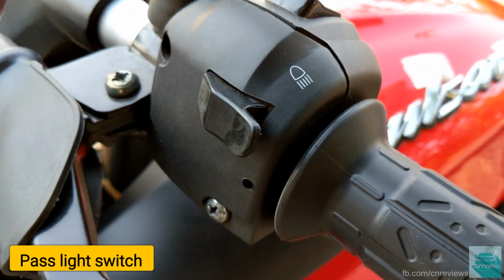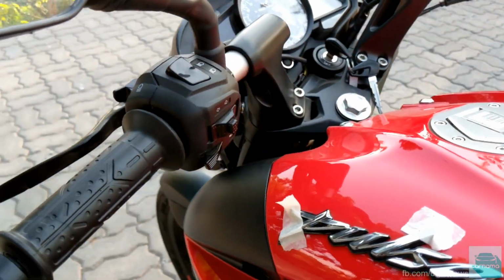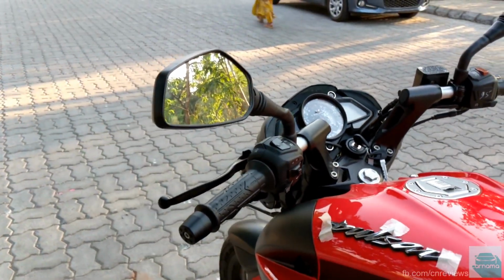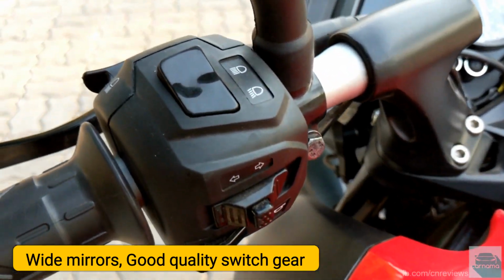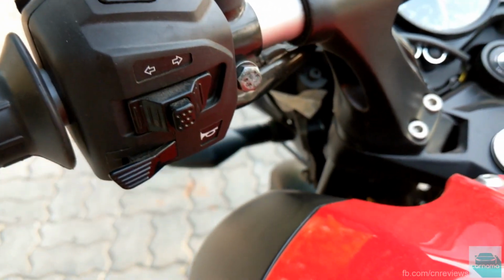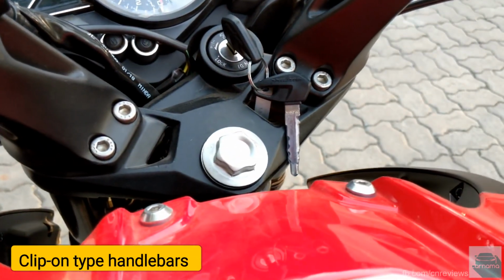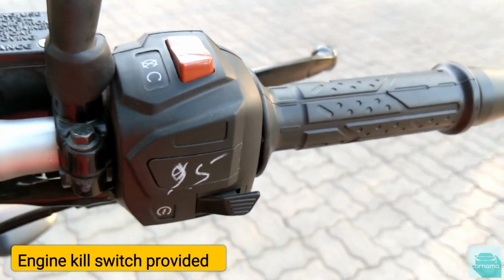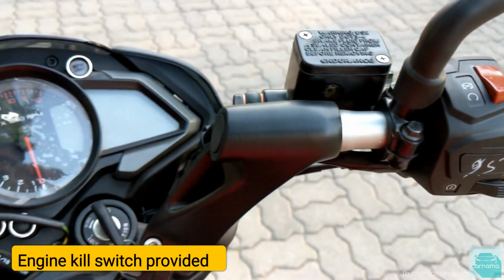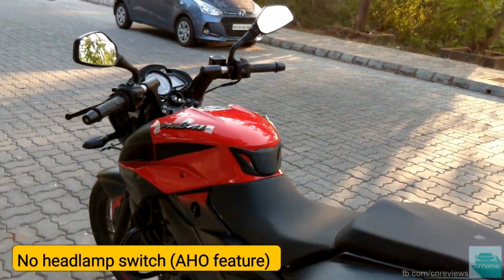On the left side of the handlebar, you will find a pass light switch. The outside rear view mirrors are wide and provide a good rear view. And the switchgear quality is also decent but could be much better. The handlebars are of clip-on type, which give it a more sporty and less commuter kind of feeling. On the right side you will find the electric start button, but the headlamp switch is missing due to the auto headlamp on function.